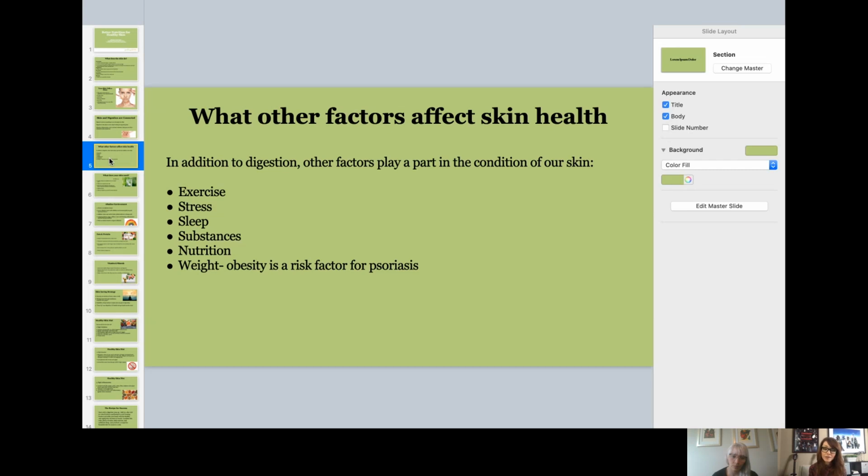The substances we consume. Today we're focusing more on the nutrition piece, but weight is also a factor. Obesity, you may not know this, is actually a risk factor for psoriasis. So obesity, weight, all these things are related to skin health.